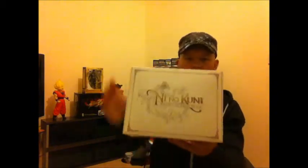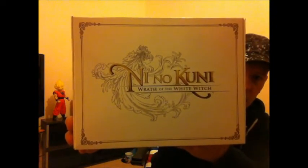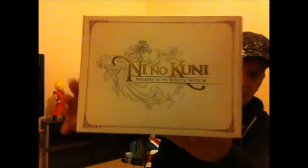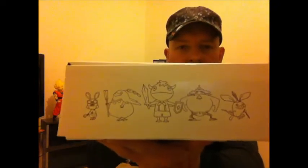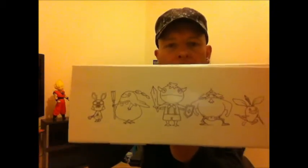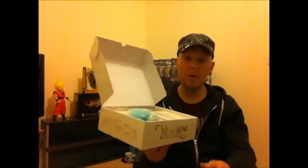Right, and there you have the inner box, which has got the lovely Ni no Kuni design on again. Only this time you've got illustrations on the side of characters from the game, and they're all the same but on all three sides, like so. Now this box opens up like that, open sesame. So I'm going to pop this on the floor and I'm going to show you the content inside.